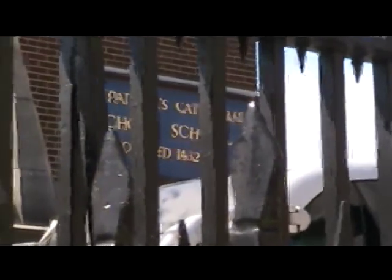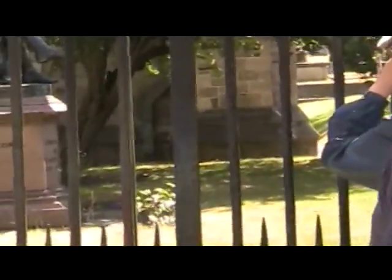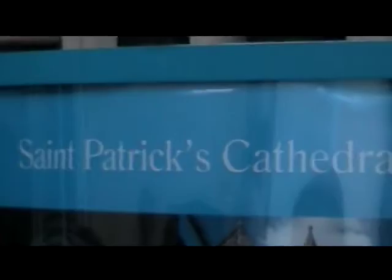We're about to go into St. Patrick's Cathedral. Bus has dropped us off. A lot of tourists here today. This is where Bishop Cohen, she kept saying, built the cathedral in memory of St. Patrick, who used to baptize people in this area. St. Patrick's Cathedral.